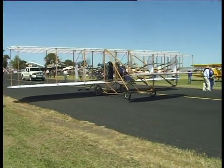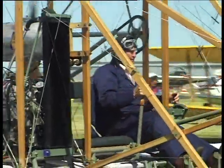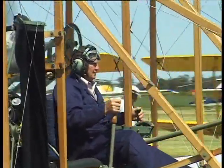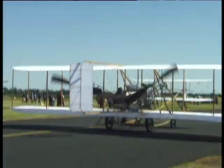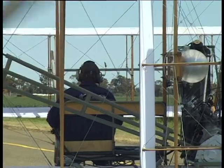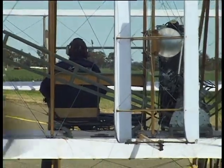And in fact, Dick Sweetapple designs the propellers for all of my Sparrow and Sparrowhawk range of aircraft. Now there's Cole just slowing down. A couple of guys have run out, they're lifting the nose of the aeroplane across so that she stays on the centre line, and he just opens the throttles and moves off again.